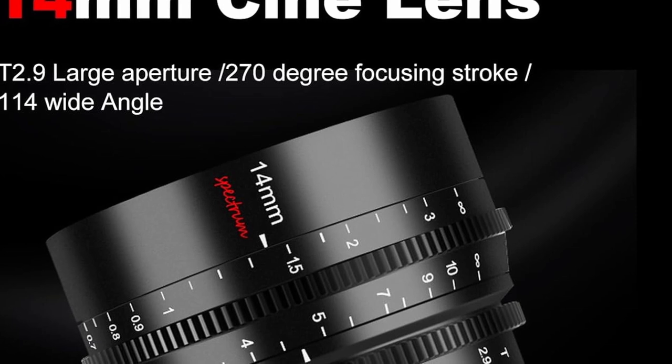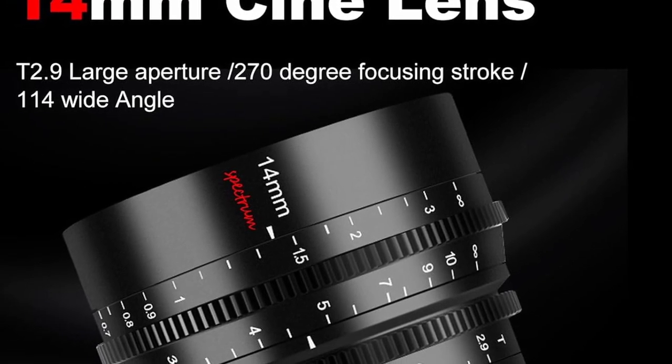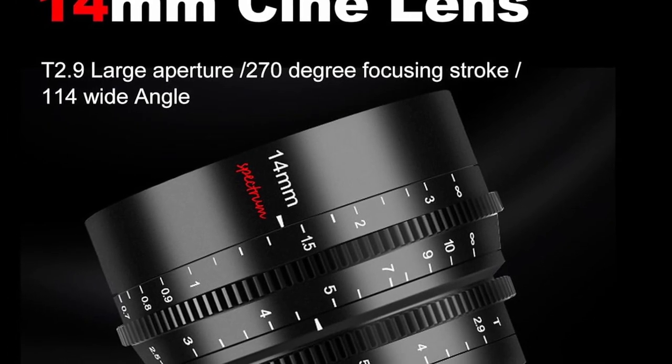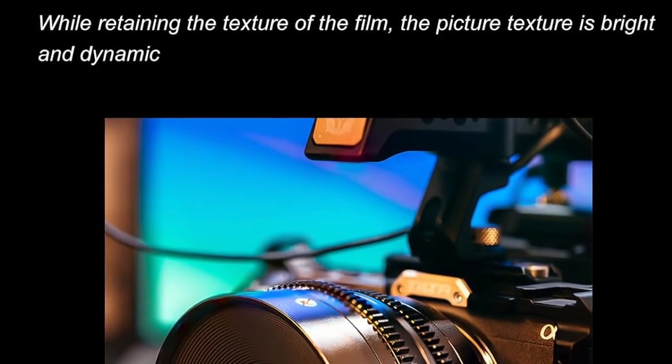This expansive perspective is ideal for capturing vast landscapes, architectural details, and immersive scenes. The lens's close focusing distance of 0.14mm allows you to get closer to your subjects, revealing intricate details and highlighting the focal point of your composition. This feature is particularly valuable for capturing intimate portraits or product shots.